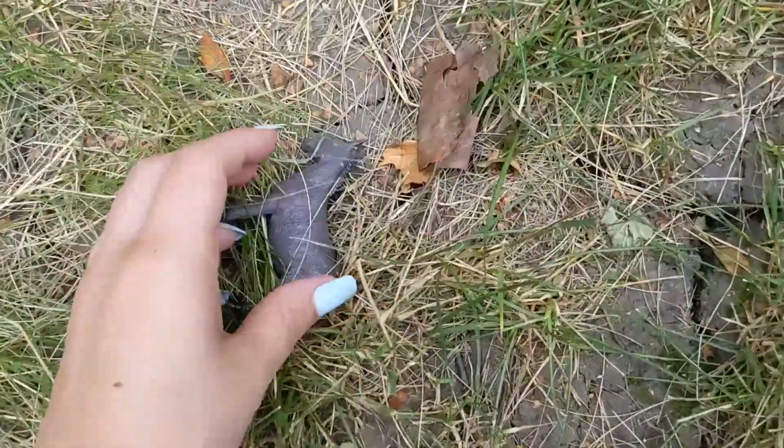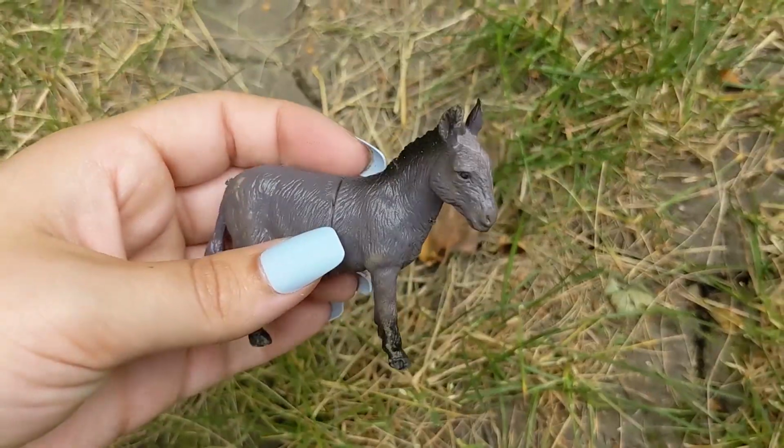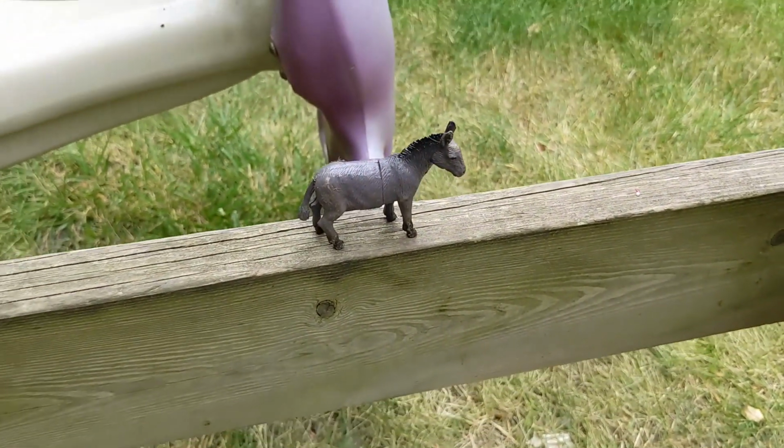And over here on the ground by our playset, I found one of my daughter's farm animals just chilling, so I put him up here to remind me to take him inside.